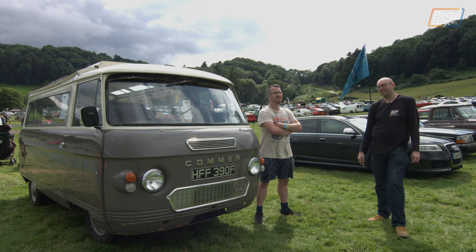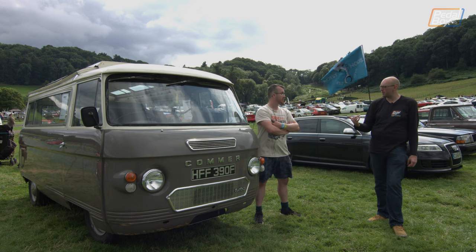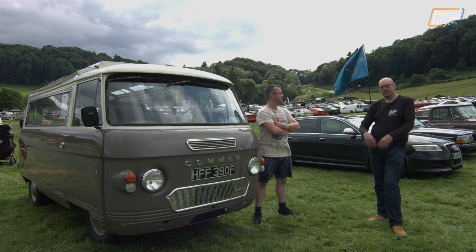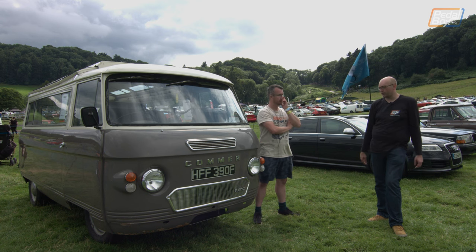So if you want to see more of this, you've got a Defender as well. Is it a series 2 or 3? 2A, I've got. And obviously the Scimitar as well, and they're all kind of coming back to life. Well, this is alive, but the others are coming back to life, which is all good.